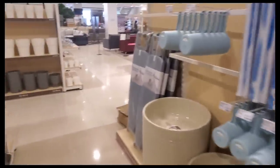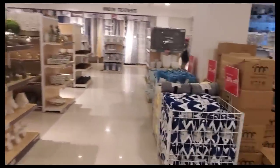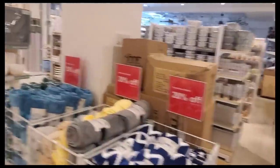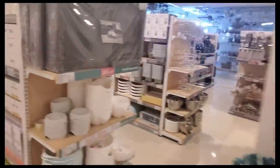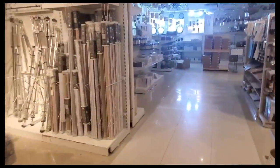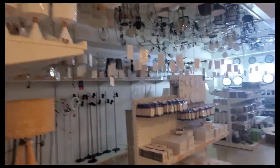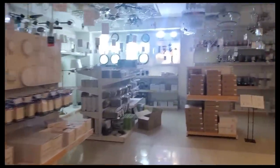And in fact, I think they just got a delivery of mattresses up front, and I'll show you which one we're looking at. Before I do that, I'll show you the lighting. All our drapes we got here. And we bought a lot of items from Mandawi Foam.